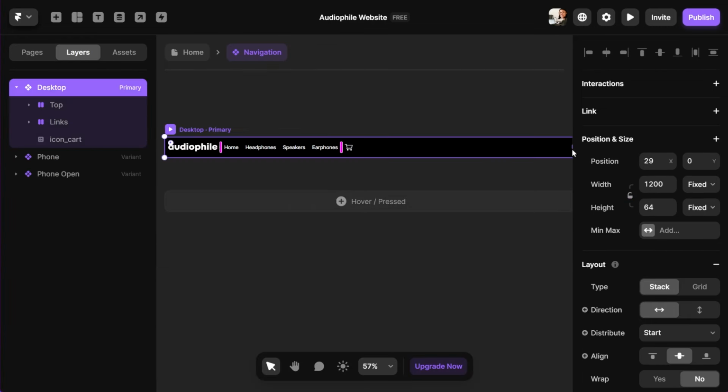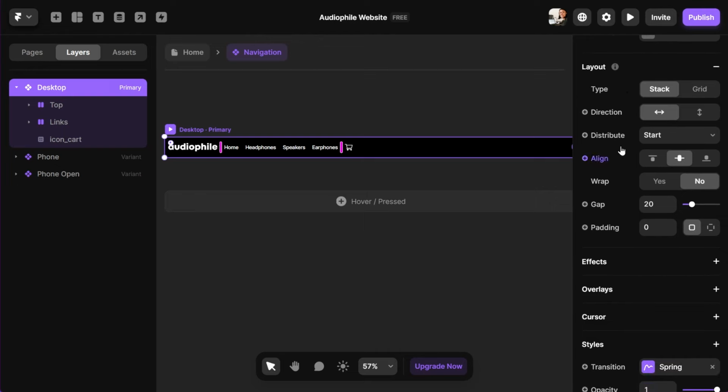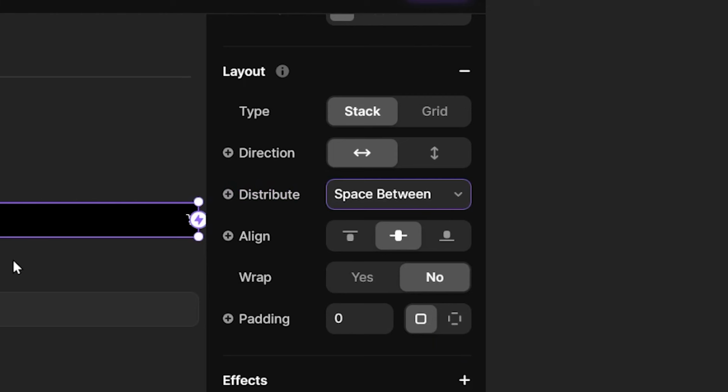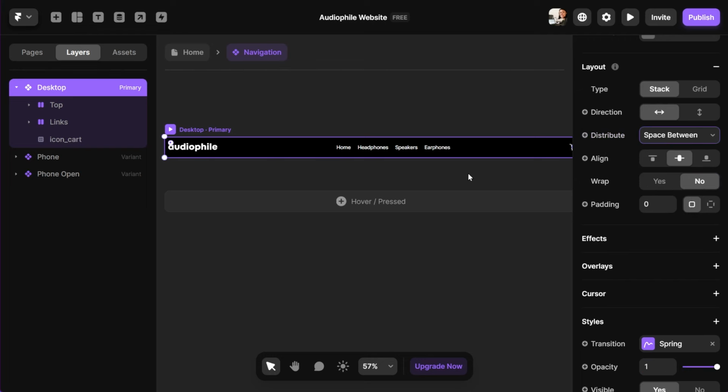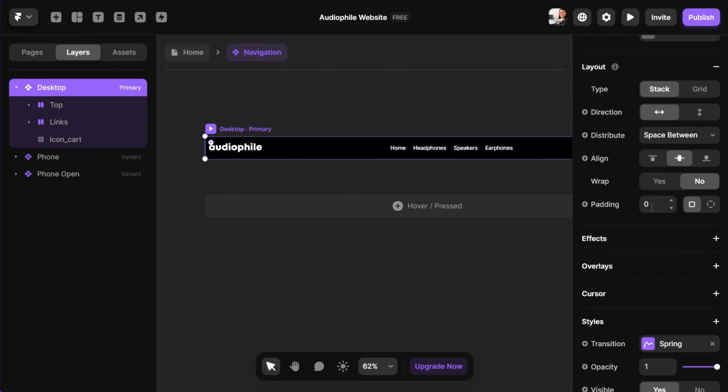Framer uses both Flexbox and Grid to let you lay out elements in your web page. If you set an element, like the main desktop component, to be a stack layout, that turns it into a Flexbox parent. Then you have a bunch of controls which each correspond to a Flexbox-related CSS property. We have direction, which is flex direction, distribute, which is justify content, and I set it to space between, align, which is align items, and wrap, which is flex wrap, and you can add padding as well. The fact that Framer has basically created this GUI for adding CSS style rules is pretty freaking cool.